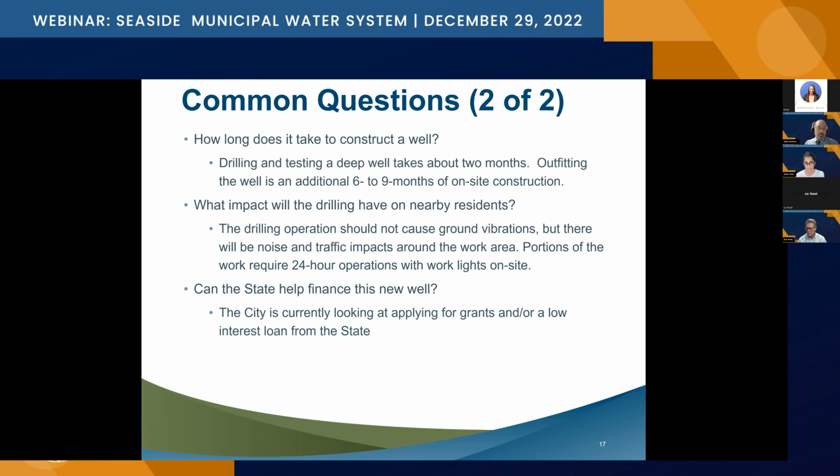And another excellent question came in: can the state help finance this well? The state does have the Clean Water Revolving Fund, which is a low interest loan program. The city's looking at applying for that loan. There are also various grants for water supply, and the city is looking into those possibilities, but it's a little bit early to see. The applications haven't gone out yet, and it's too early to tell what the state will actually lend the city.